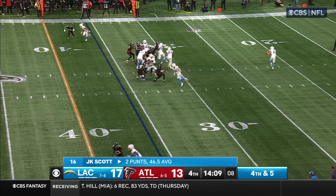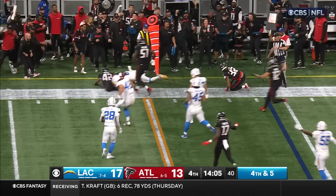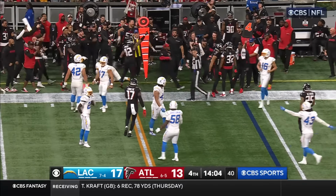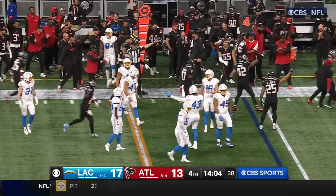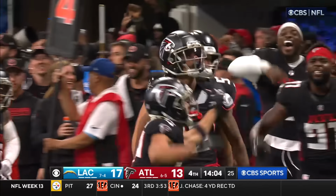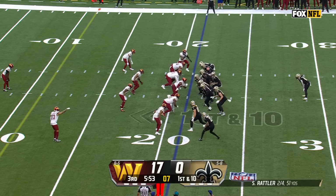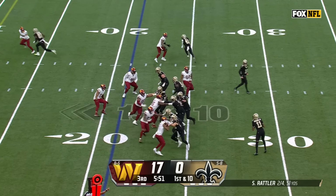Rich was last in sacks. They're going to fake it. J.K. Scott will throw, and it's caught by Smart. But they didn't get the first down. Hit over there by Kevin King. The former Packer comes up with a huge special teams play. 39 yards. Biggest play of the day for the Saints.